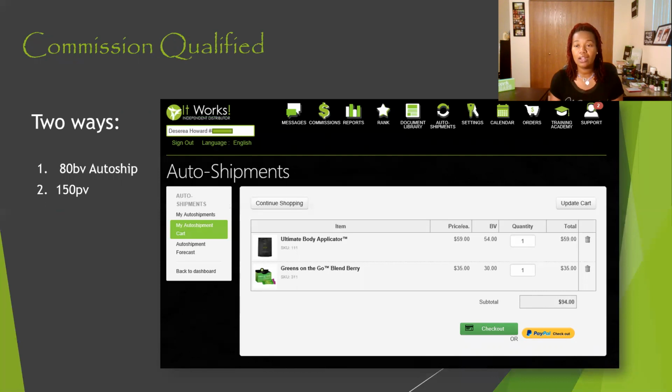What I did was I logged into my website here, and if you go to auto shipments and then go over to auto shipment cart, you're going to place your orders of the products that you want to use in your cart. Now, you want to either have a minimum of 80 BV, and that's just going to be your auto shipment, or you can have at least 150 PV. And again, I'll explain BV and PV.